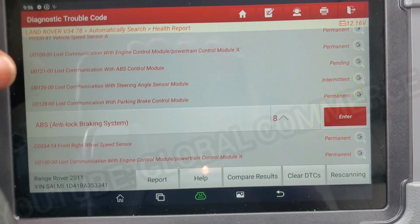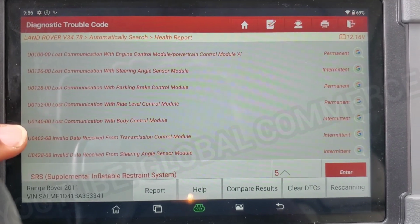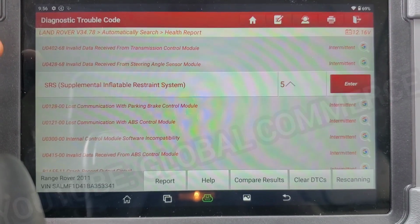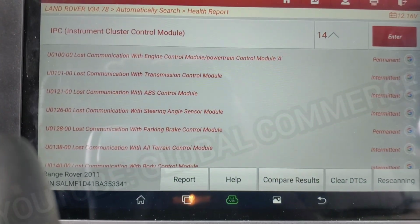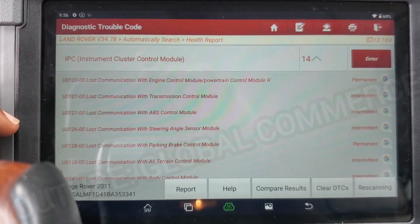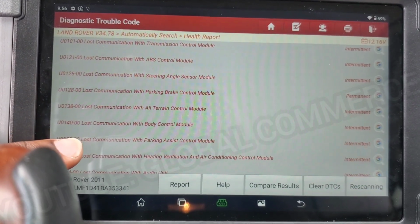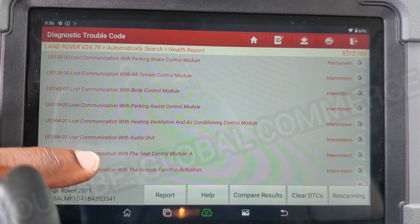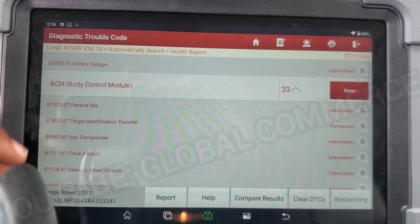So here's the codes. Wheel speed sensor, steering angle sensor, communication with the BCM. That's definitely interesting because from these symptoms, it makes me think of the BCM. SRS module. Instrument cluster. Instrument cluster is very important on this vehicle, I believe. Lost communication with the ECM. These are all permanent codes. That's important. Okay. Let's see if it's BCM intermittent. This is crazy, man. I don't know what is going on with this car. I don't smell any kind of signs of water, but it could be a water issue as well. BCM passive key intermittent.